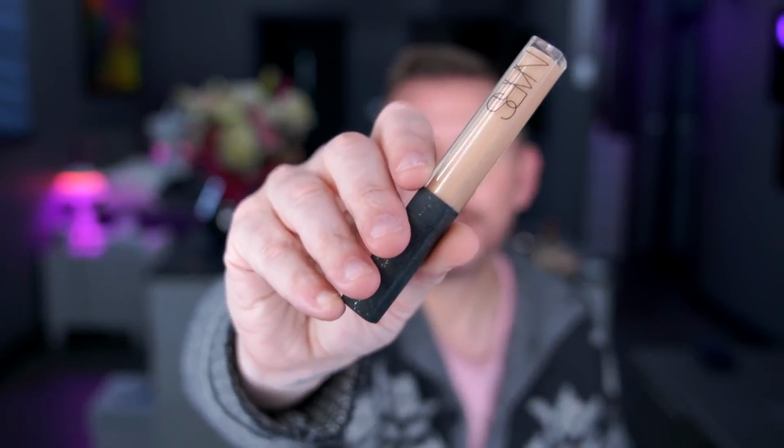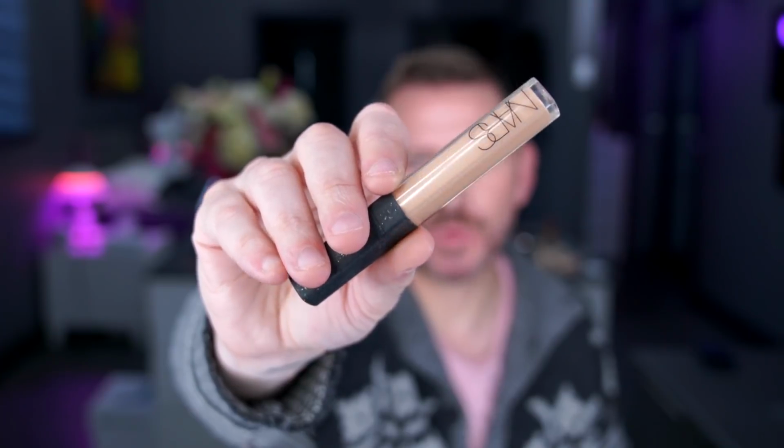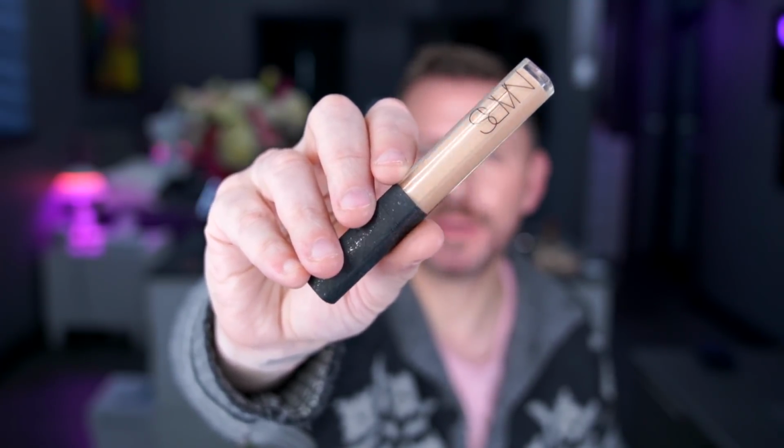Nars Radiant Cream Concealer, excellent. Better, I think, for those with a slightly normal to combination skin or oily. It's a little drier than some of the other formulas.